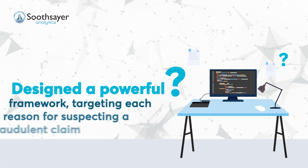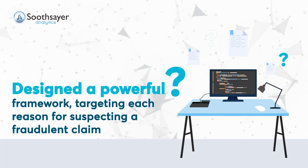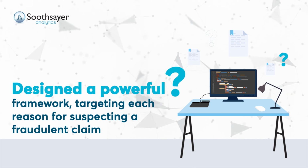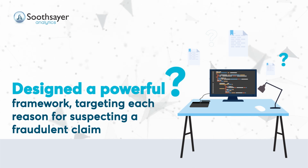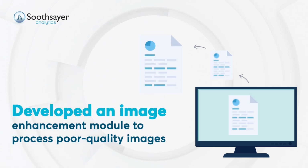Soothsayer Analytics designed a powerful framework, targeting each reason for suspecting a fraudulent claim. We wanted to make this process seamless and efficient. We developed an image enhancement module to process poor quality images, improving the overall analysis. Extremely poor quality images were identified for manual review.